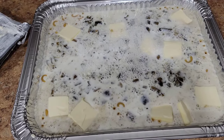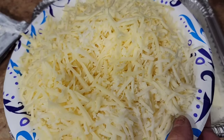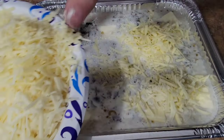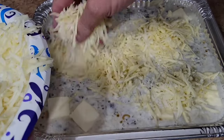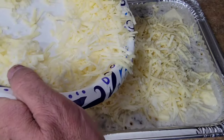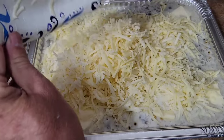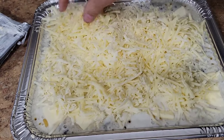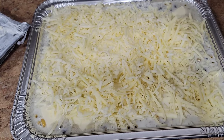And of course, mac and cheese, need the cheese, right? So I got 1 pound of freshly grated Monterey Jack. I love Monterey Jack. You can use whatever you want. Monterey Jack is a nice, melty cheese. It melts really nice when you freshly grate it, not quite as well when you buy it in the bag, but it will melt. So, all right, that is it.